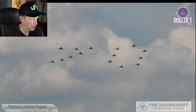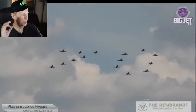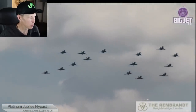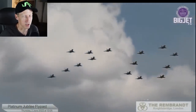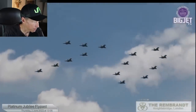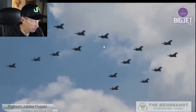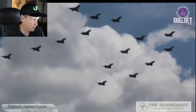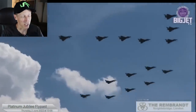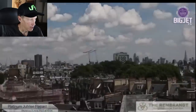So let's check out Queen's Jubilee now, because we have so many more angles of this UAP. I think it's much clearer, okay? So much clearer. So let's watch it through. This is the Platinum Jubilee Flypast, 2 June 2022, so 70 years Queen Elizabeth II has been on the throne. These are Eurofighters, twin engine, very good jet. It's like Europe's top fourth generation fighter. The Rafale is amazing as well. Actually, I think the Rafale is better.